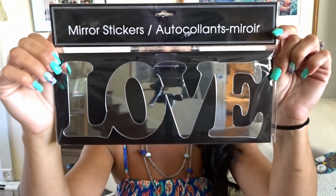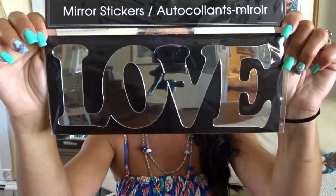In the photo aisle, they had these very pretty sticker mirrored sayings. They had love, believe, family, and friends. I picked up this love one. I thought it was really cute. I'm thinking of using it to decorate for Valentine's Day, some sort of adorable little project, so that's why I picked up the love. And I also picked up the love in the wood signs that they also have. And because I love butterflies, this was perfect. So I'll probably use these things come Valentine's time to decorate.